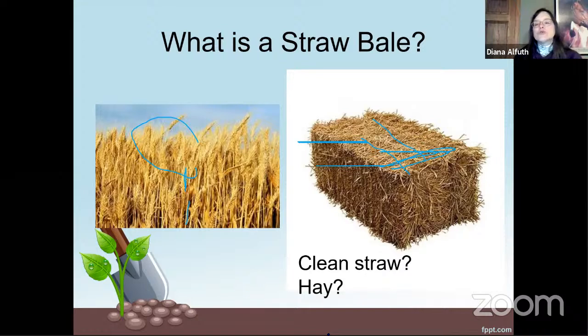Most often we say you should use straw and not hay, because hay tends to have seed heads from grass that's in the hay, or weeds or alfalfa, but that's not always true. So if you know somebody who makes grassy horse hay and manages it really well, the second crop hay doesn't have any seed heads to it, and it could be just fine for using as a garden thing.